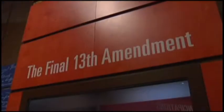But the Emancipation Proclamation opened the door. And if you hadn't done that, you couldn't have done the 13th Amendment. It all ties together. You can't discount one or the other. They all tie together. And they will be together here as well. The original 13th Amendment will also be on display here in Tennessee.